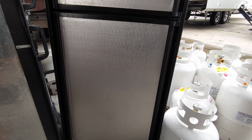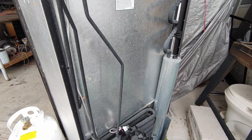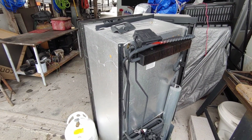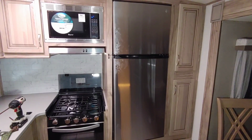And then when you get where you're going, you have to make sure that you're almost perfectly level, because if you're not, you can run into a scenario where the refrigerator simply won't cool. And in many cases, even if you are level, they have a hard time cooling.